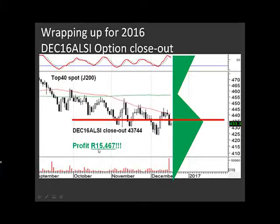So we came away with a profit of 15,467 Rand when we take the option structure as well as the long hedge that we had put in place. I put it in a tweet last week and said this is like if you hit a golf shot and land the ball an inch away from the pin. It's just a little tap and it's in the hole. We got as close as we could to the perfect sweet spot with the structure, and as a result, we've locked in a really nice profit, and I'm very, very pleased.